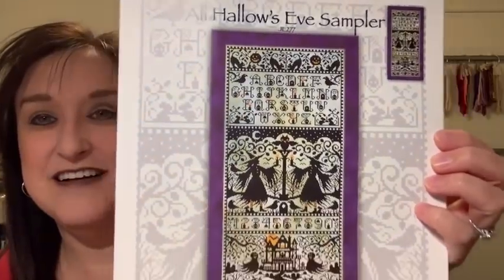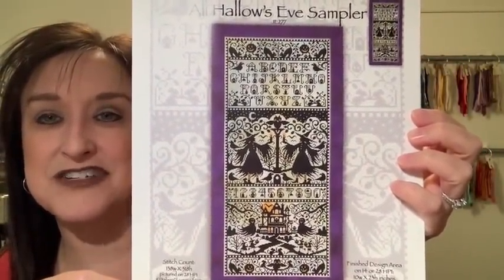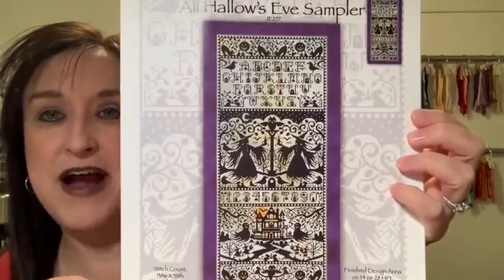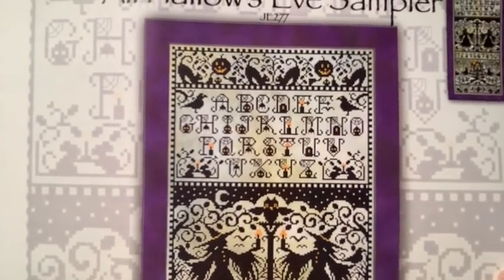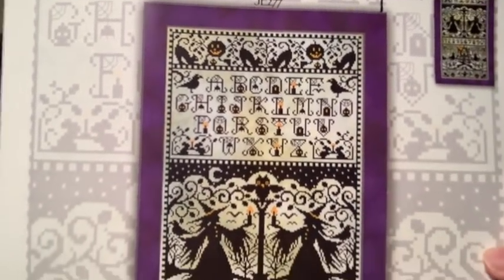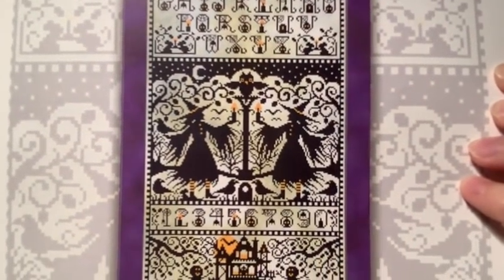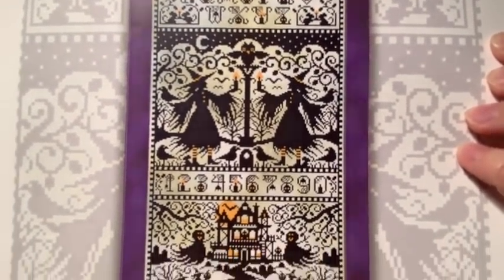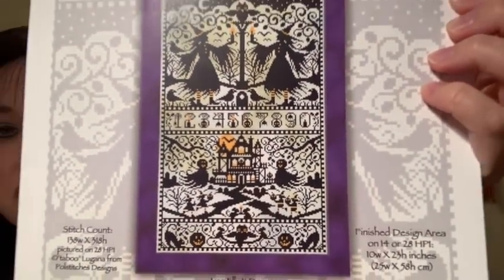Anyway, she sent me within a day or two All Hallows Eve sampler by Joan Elliott. I'm going to try and show the whole thing. There we go. Oh gosh, I love Halloween. The fabric, I don't know what the called for is, but it's almost like a yellowish, kind of like Halloween fabric. Look at the detail on those witches. That's beautiful. And the orange. This is a gorgeous chart, so I had to have it.